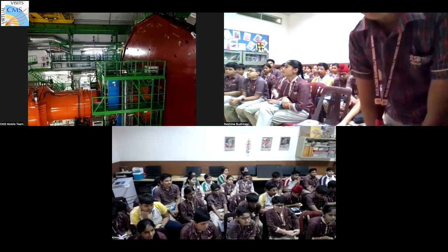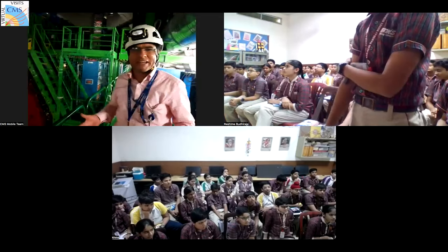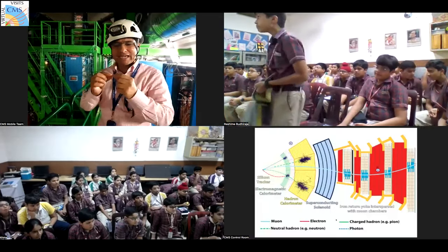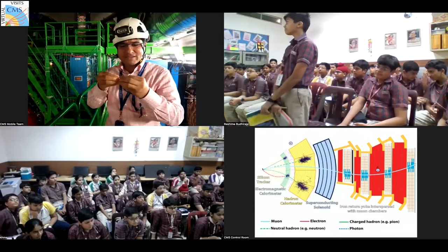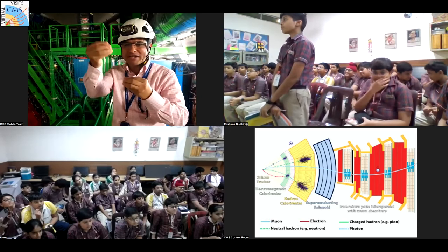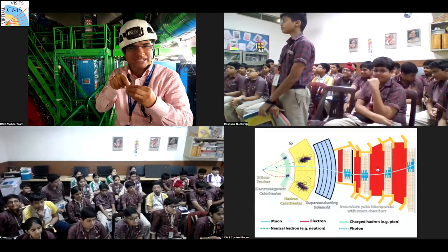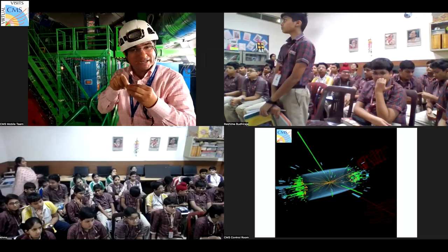Okay. So we can control the trajectory of the particles by applying a very strong magnetic field. That's why we have applied the magnetic field here. The new particles are created at the IP, the interaction point where protons collide, and then these particles decay immediately. So we have to reconstruct these decays to know the nature of the particle: what is its mass, what is its charge, what is its spin, and so on.